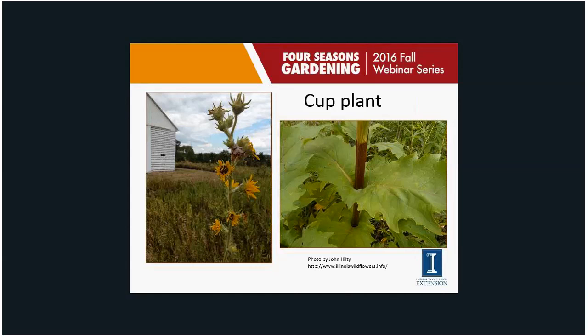It is a really cool plant. It's actually really tall. They bloom in late summer, and it has these leaves that converge together and make kind of a little cup, and they actually hold the rainwater. They can hold the rainwater for several days after a rain event. And so this is just a way for this plant to keep moisture.